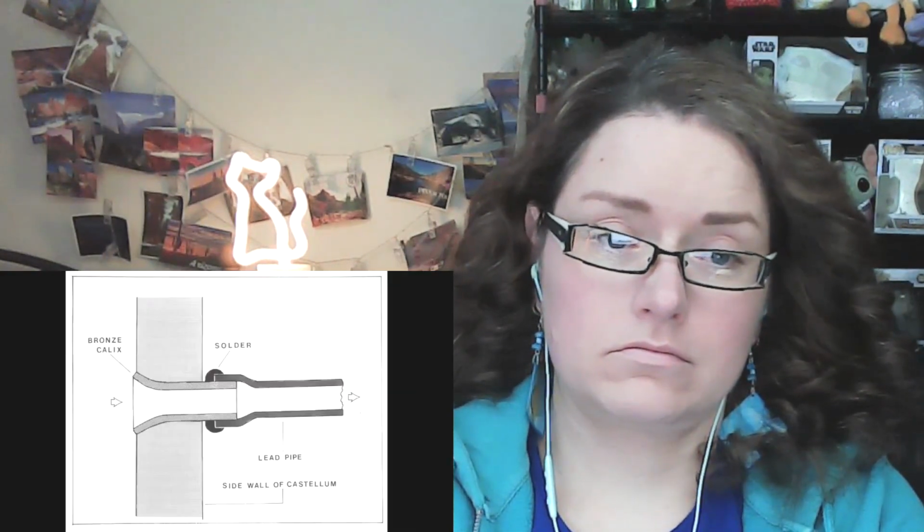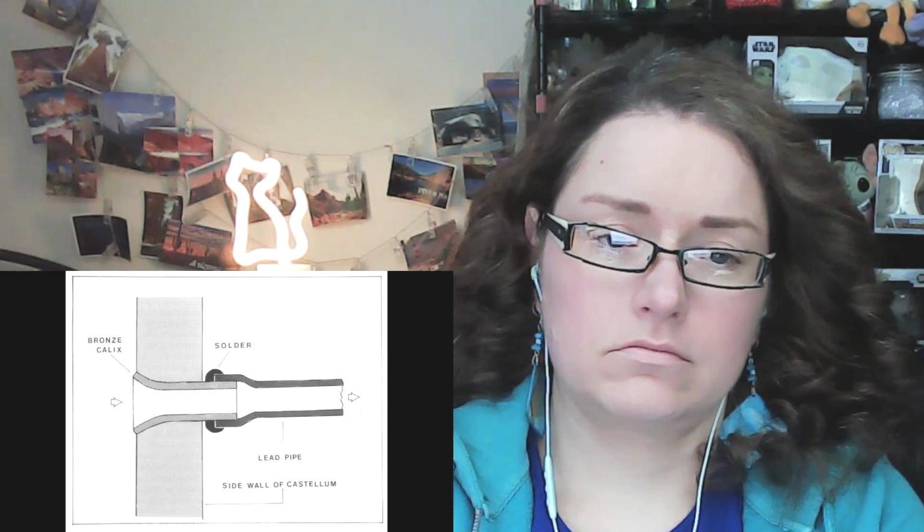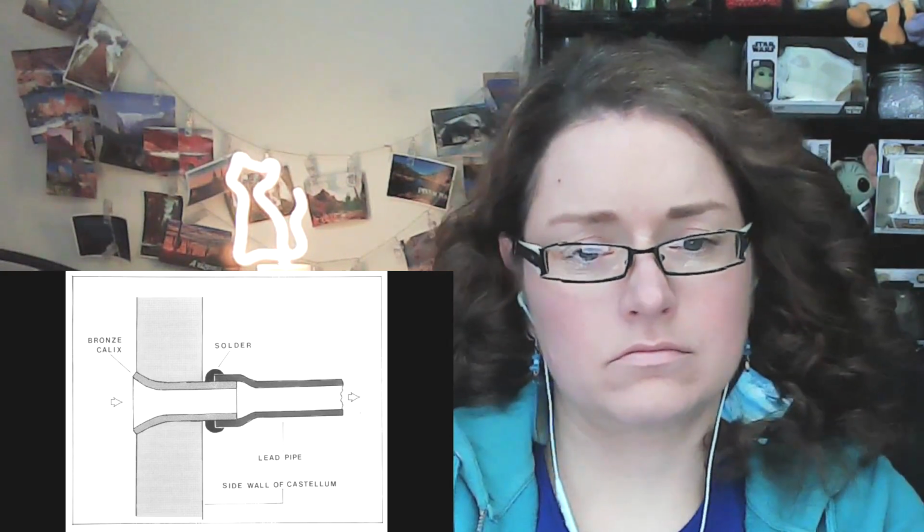Private connections to aqueduct water were relatively rare. In Rome, the process for installing a private tap involved appealing to the emperor himself, bringing the emperor's authorization to the water commissioner, and finally receiving a calyx, a bronze nozzle stamped with the owner's name. The grant was not permanent. As soon as the recipient died or sold his house, his calyx was removed.